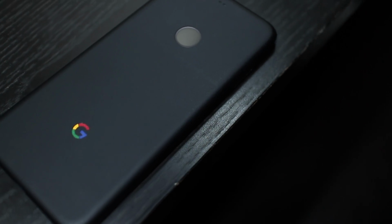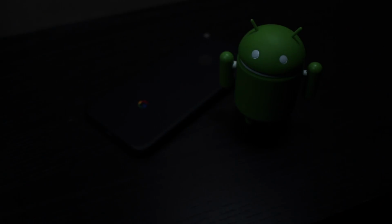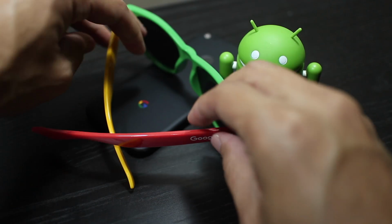If price doesn't matter, I definitely think it's worth taking a look at the newer Pixels. But of course, if you're not in a hurry to upgrade like me, the Pixel is still a really great phone.